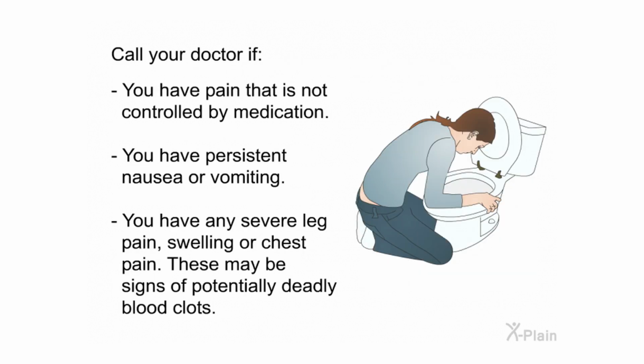Call your doctor if you have pain that is not controlled by medication, you have persistent nausea or vomiting, or you have any severe leg pain, swelling, or chest pain. These may be signs of potentially deadly blood clots.